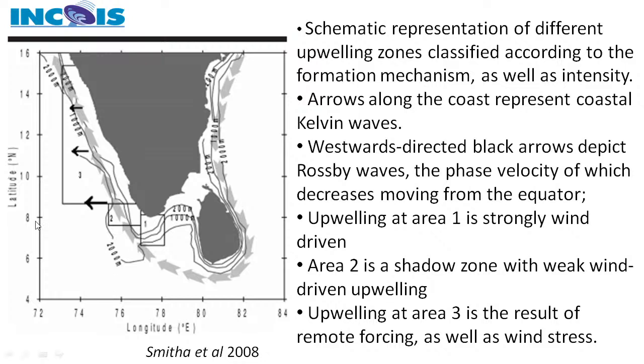The phase velocity of these Rossby waves is different. From the equator towards the north, the phase velocity is decreasing. So when we move from south to north, the phase velocity of these Rossby waves decreases. So what happens in these three boxes actually? I have discussed the latitude extent of this first box, nearly 6.5 to 7.5 or about 8, where upwelling is mostly strongly driven by wind. So this is the area where upwelling is driven by wind.